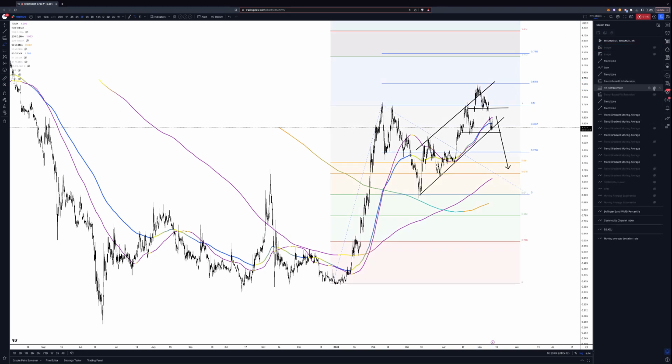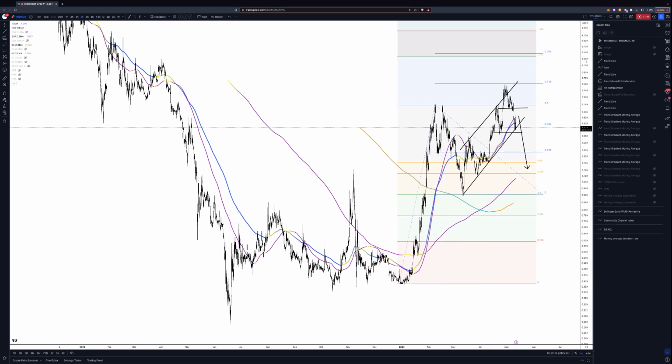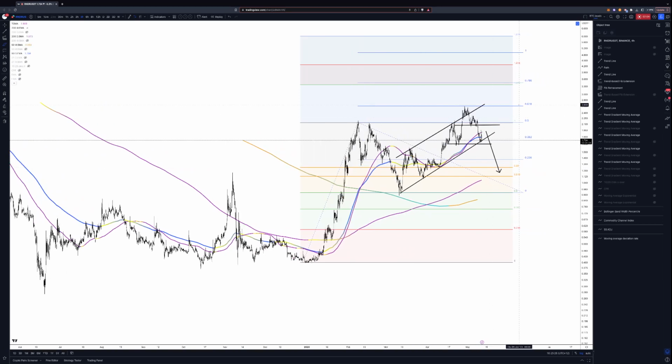When we add the other Fibonacci, so if we count this as 1 all the way to 0, you can see how this has confluence with previous highs. So looking at the 0.618, it's there. This also looks like a support. It looks like it's a 618 level with support and resistance type of thing. So this extension, this level of 1, once it's broken, it's going to be bearish.